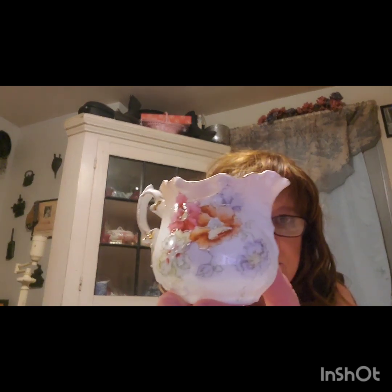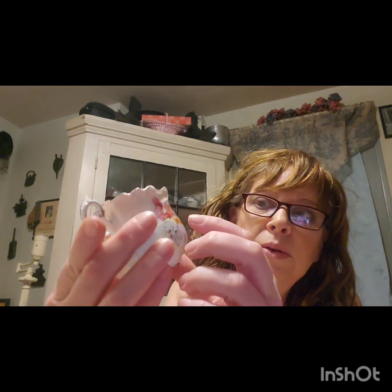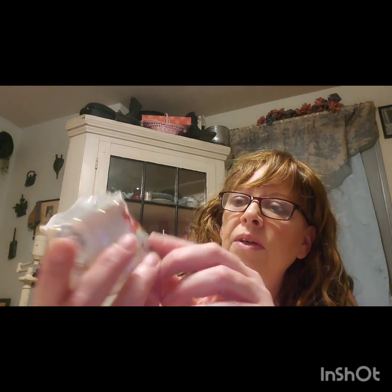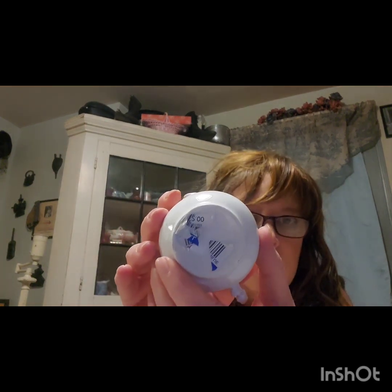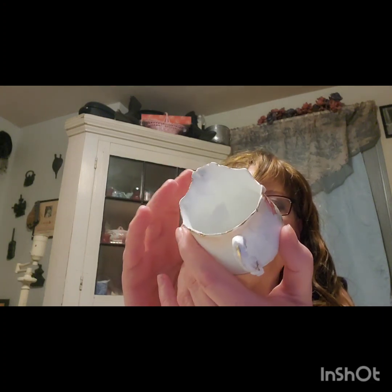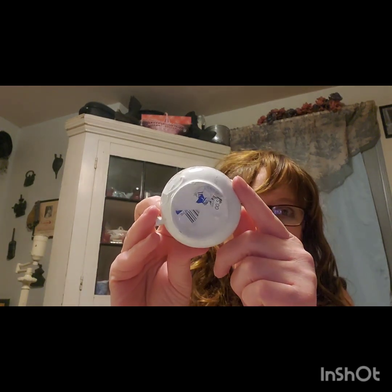So next up, I also found at the Goodwill this antique creamer. Nicely done. There's some white paint. I think that the flowers were transfer, and then the white paint was applied, but there is absolutely no marking on the bottom of this, and there aren't any chips or cracks in it. If there was any cracks, I wouldn't have purchased it, first of all, even at $2. But there's no flea bites on it. I love the decorative little handle. And this was $2 also at the Goodwill.